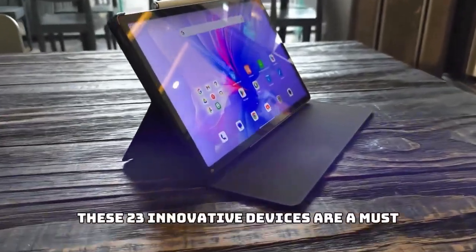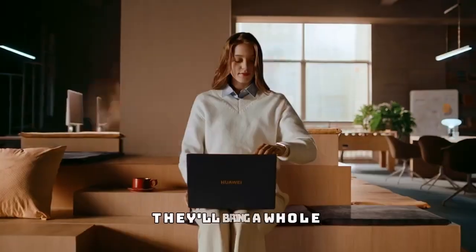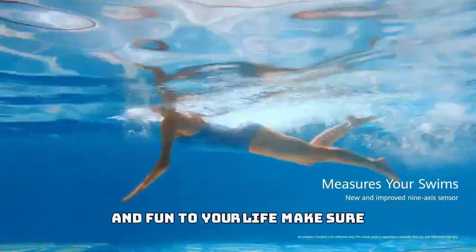These 23 innovative devices are a must for upgrading your tech game in 2025, and I'm sure they'll bring a whole new level of convenience and fun to your life.